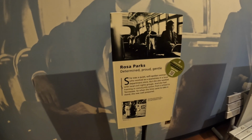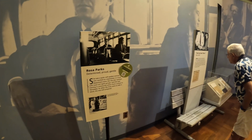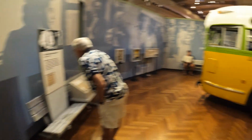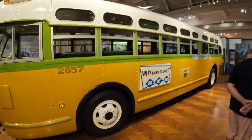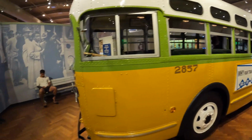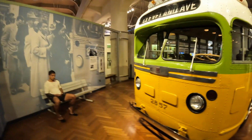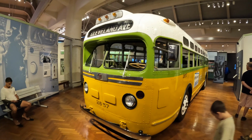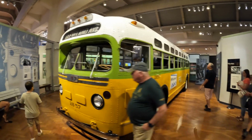On December 1st, 1955, Rosa Parks, a black woman, was riding this bus in Montgomery, Alabama, in the segregated Deep South, and she refused to give up her seat and sit in the back of the bus. Her arrest triggered a bus boycott that set the ball in motion for protests and marches that eventually led to the desegregation of the South and the passage of the civil rights laws. This is that exact bus that Rosa Parks refused to move seats in, and I'm going to take you on board it.